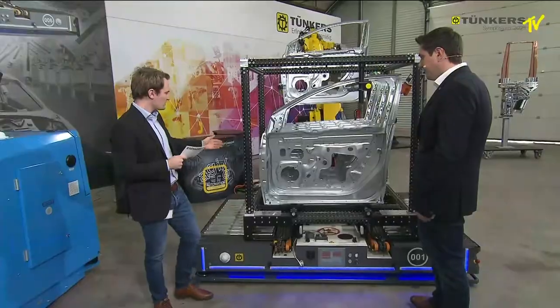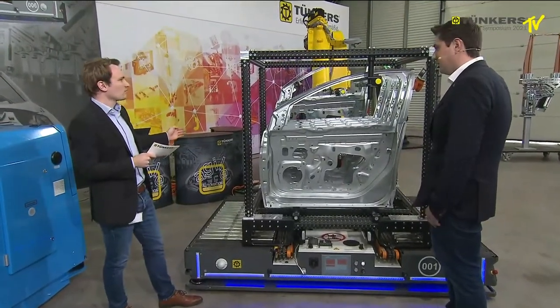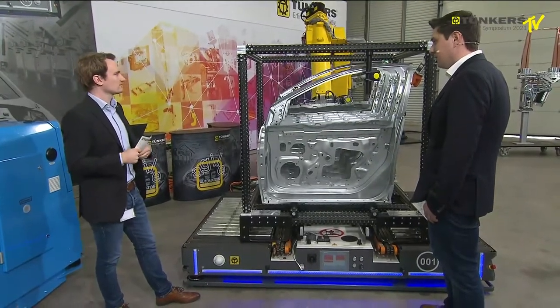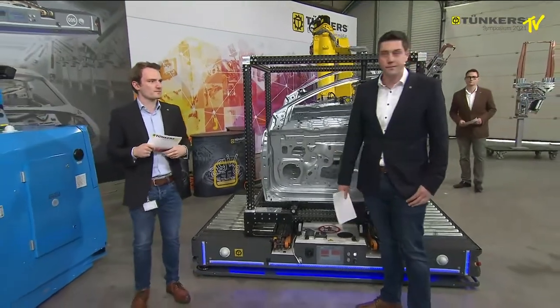Okay. Here we see how the AGV has connected to a station where the robot can now pick out one of the car doors. Yes, we have seven places.